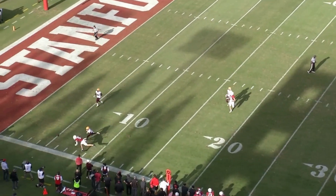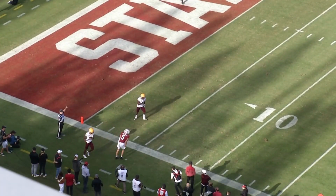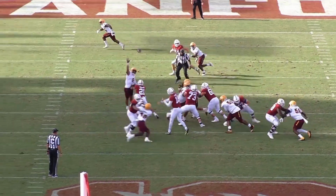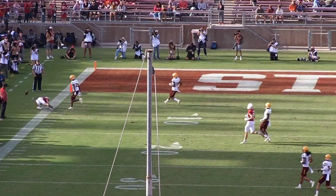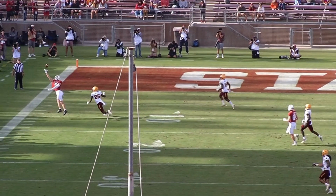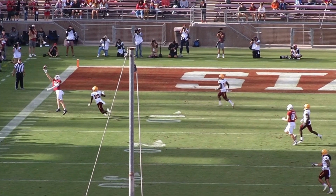So I think it's worth acknowledging that we're just a little inconsistent with our ball control, specifically when we're trying to drive the ball down the field: deep balls, intermediate throws. Again, a little toesy, but you might say, oh, that's not too bad of a miss. He barely gets his paw on that.